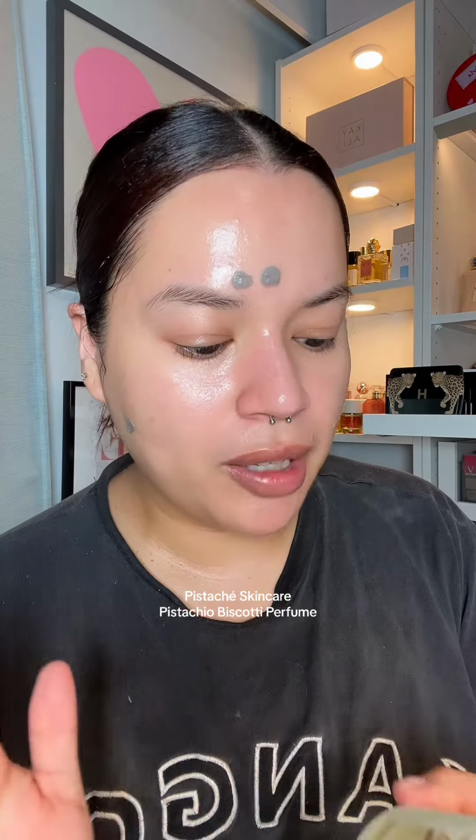Bedtime perfume is Pistachio Biscotti from Pistache Skincare. If you haven't smelled this, it literally smells like warm, sweet, toasted pistachio biscotti. It's so delicious. I love wearing sweet gourmand perfumes to bed because it kind of feels like you're just falling asleep in a cozy bakery. It's just really relaxing. Skincare done. I smell literally like a snack.